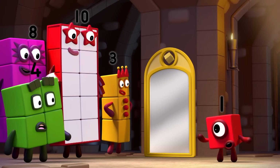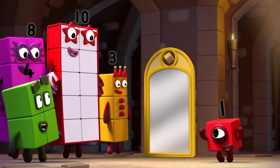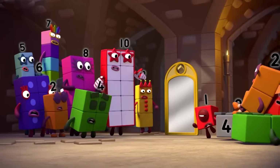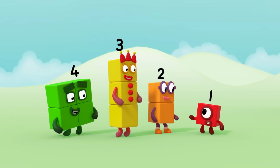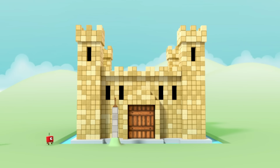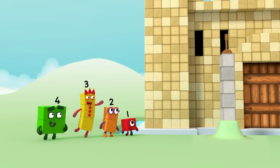Ah! But what if I said I could make lots of number blocks appear all at once? Now that would be a surprise! Time for adventure to Number Block Castle! Great! How do we get in? Maybe if we pull that handle.